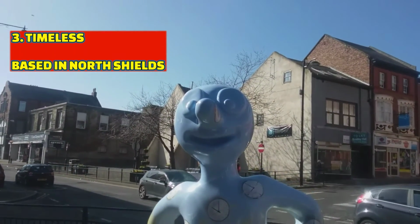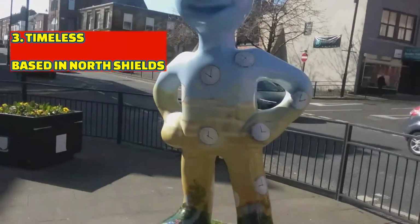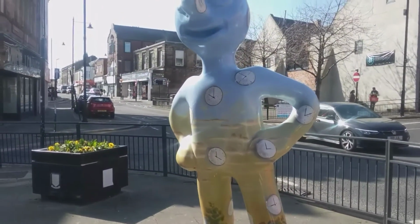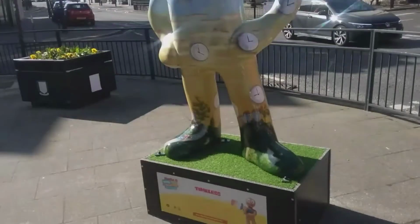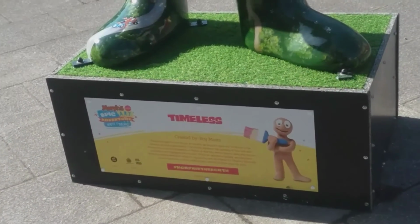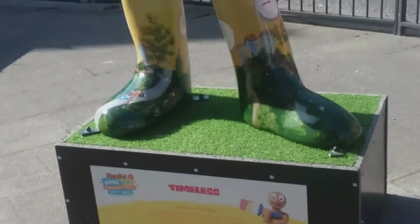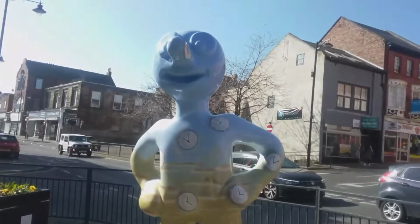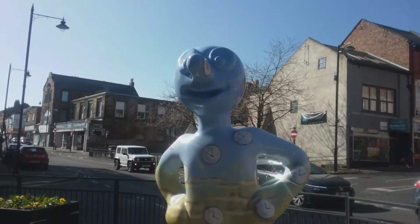Timeless, situated in North Shields, by Roy Meets. This design shows how Morph is timeless, never aging and continuing to be relevant to new generations. The clocks represent this passage of time and the original animations of Morph, in that they were created using stop-motion animation and time-lapse photography.